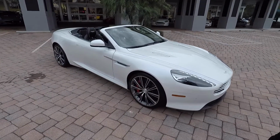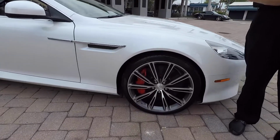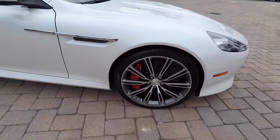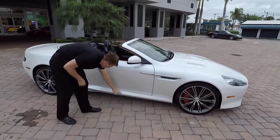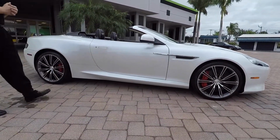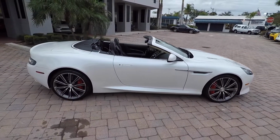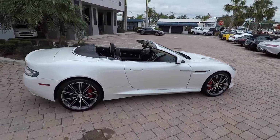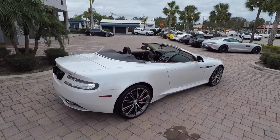As you come to the side of the car, you'll notice it does have the 21-spoke wheels, carbon ceramic brakes with red brake calipers, and as I was talking about the little bit more aggressive styling, if you look right here, the rocker panel juts out and is much more aggressive than a DB9 of the same year would be. Now the Virage did get just a little bit more power, and this car with 8,000 miles on it is in very much like new condition.